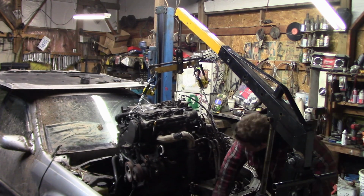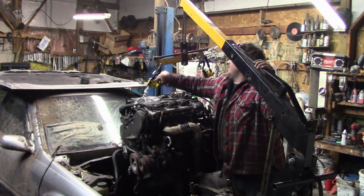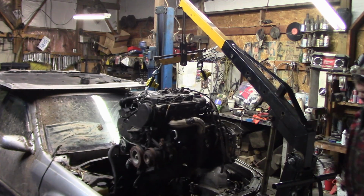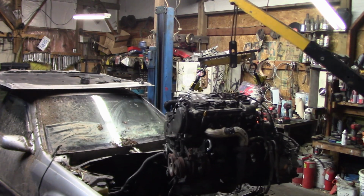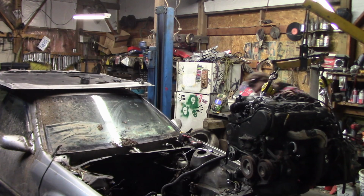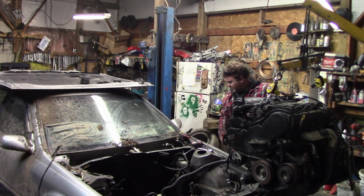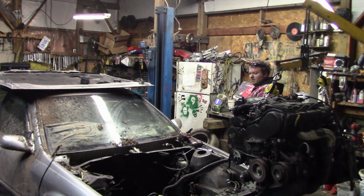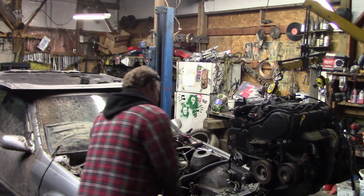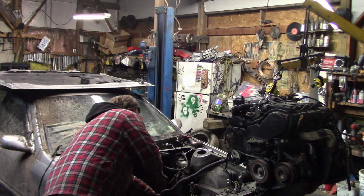Oh, I wonder if there's any holes in this block. I don't think there is. Any holes? Nope, no holes. We're just going to cut that, actually, you know, we should undo that, the power steering bottle. Nah, we'll just cut it. I got more. But it's amazing how good these things actually come out when you take the time, you prep, you make it so that you have a plan, and they come out just nicely.